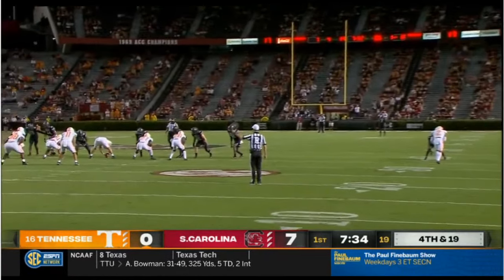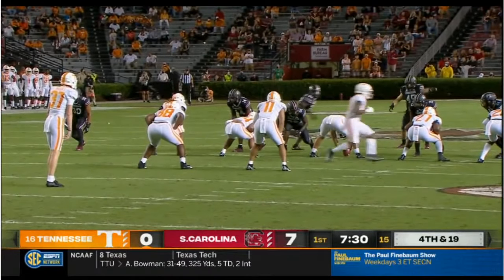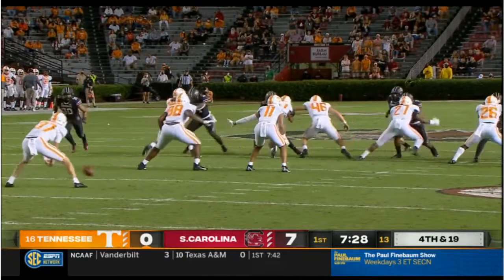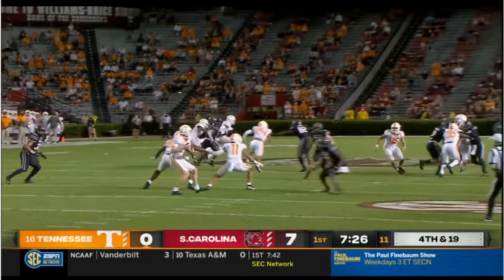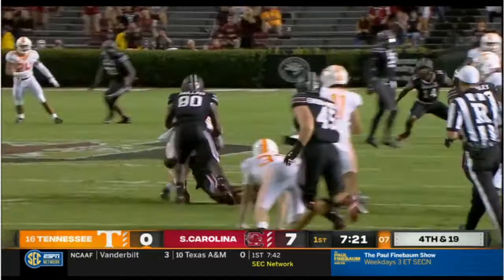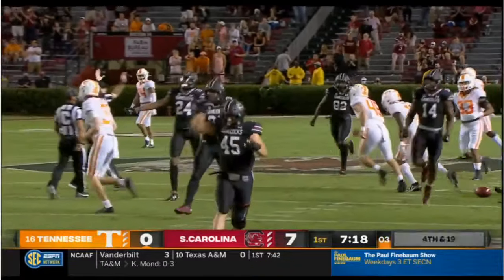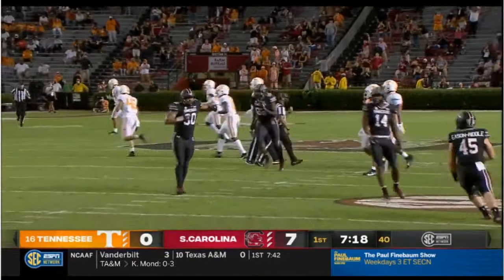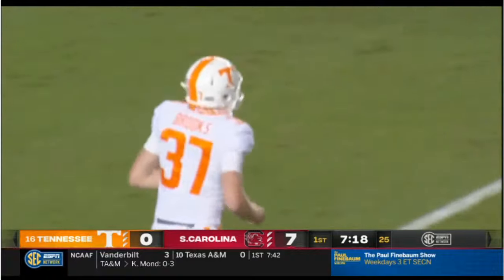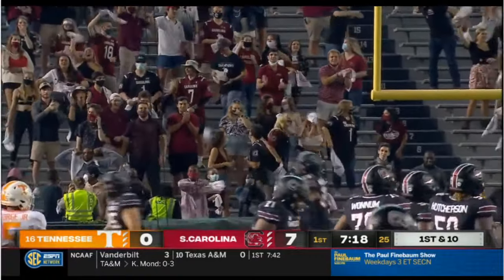And it's been somewhat of a revolving door of play callers, a promising opening drive, and as you mentioned, an excellent stop by his defense. Dribbled back, and Brooks is going to try to throw. In trouble, throws it ahead and up to the 37-yard line. Tennessee with a disastrous start as Brooks is in all kinds of trouble facing pressure, and the Gamecocks have a short field.